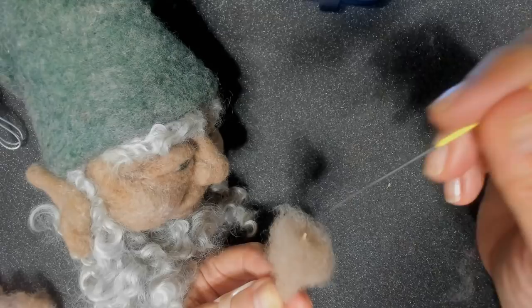I can't really show you, my skewer's so long. I'm going to cut it. Hold on. I'm going to fix this right now.